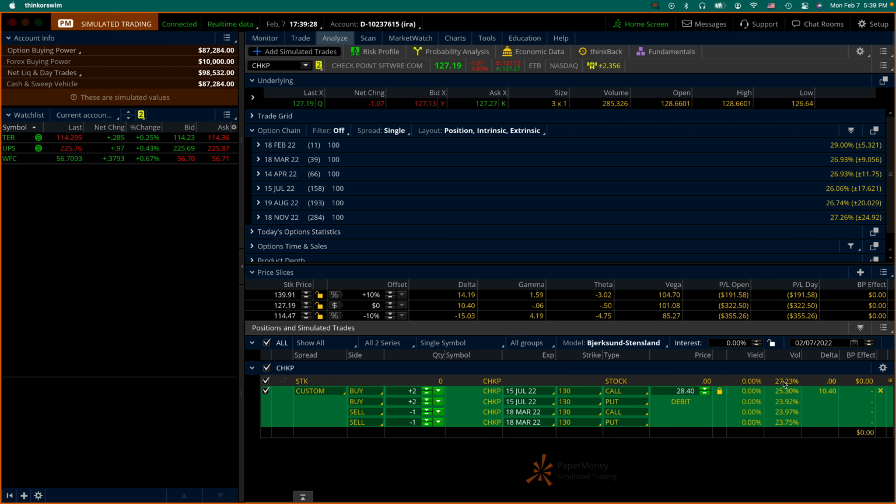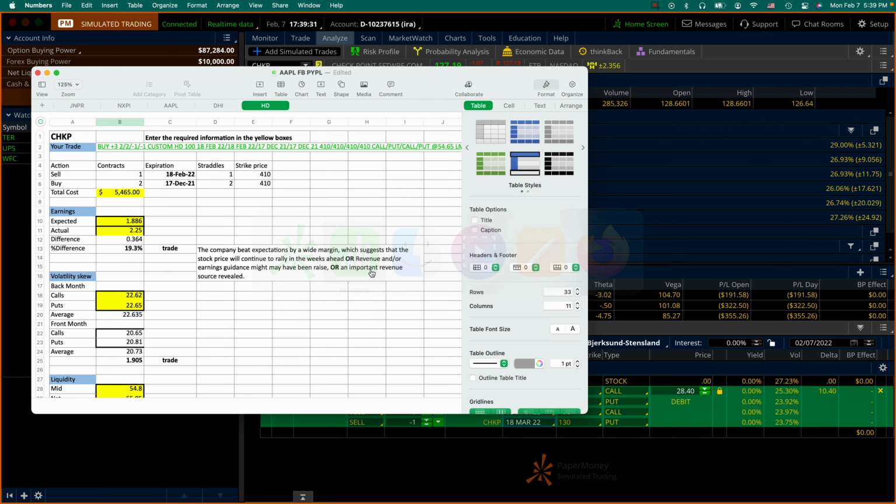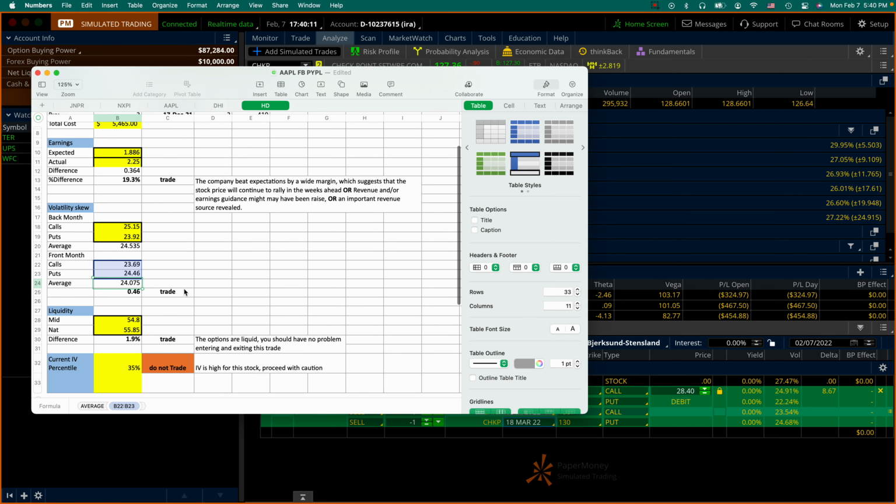And then you see the volatility here. We can use that right away. And the back month is 25.30. I'm using this over here in your bottom right corner. Okay, these are the numbers that I'm looking at. 25.15, 23.92, and then 23.69 and 24.46. Okay, so yeah, that's quite acceptable. It's very, very close. That's acceptable too.